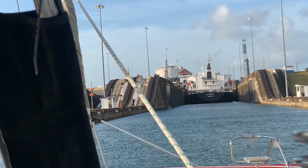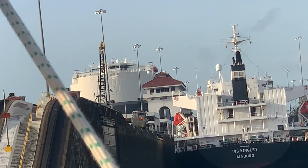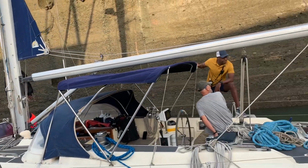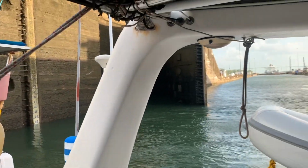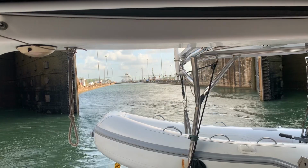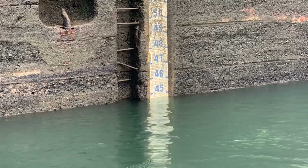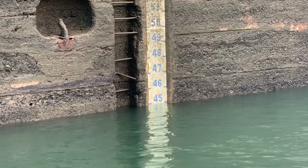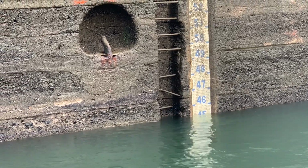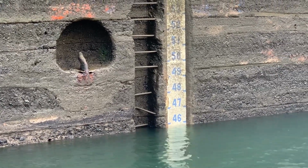It looks crazy there, that's a massive car carrier up in the air, way above us, coming the other way. To a second lock, and the gates are closing. Up we go. Fish one is a foot. That's 45 foot from the top, I think, from the bottom, but rising rapidly, filling the lock, lifting us up.